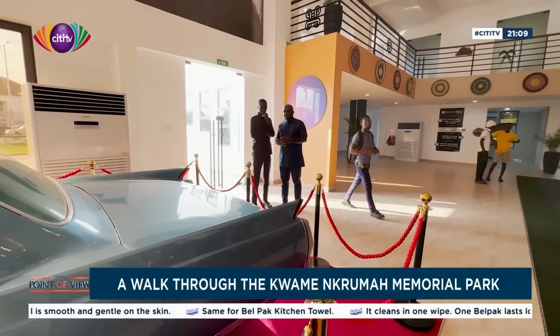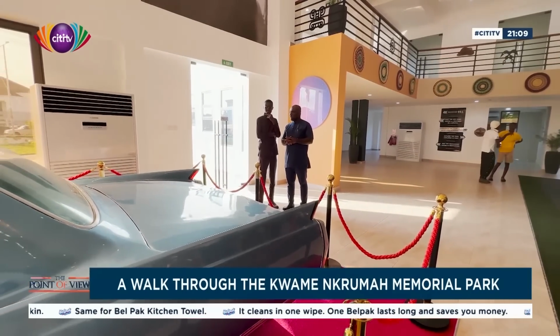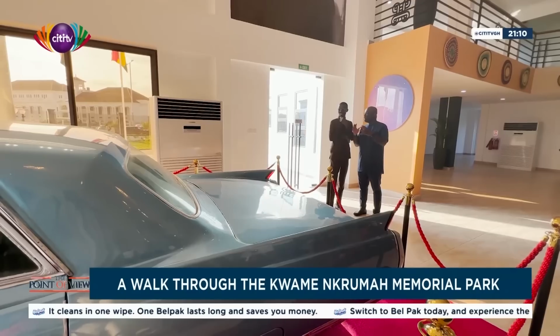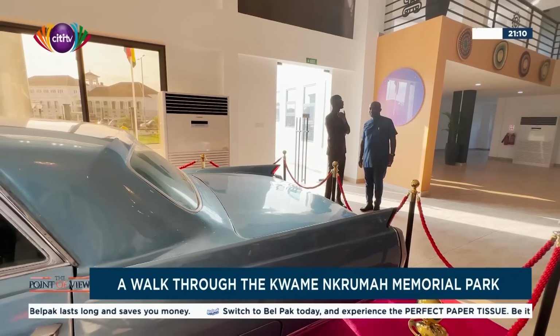So this is the first vehicle used by His Excellency Osagyefo Dr. Kwame Nkrumah, first president of the Republic of Ghana. Roadworthy, yes, but not commercial roadworthy. Amazing. For viewing, roadworthy. This is incredible. Kojo, this is amazing.